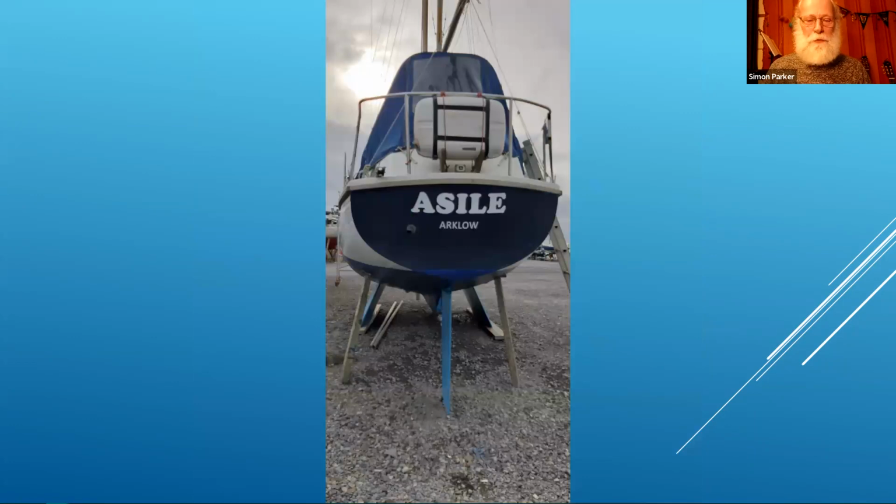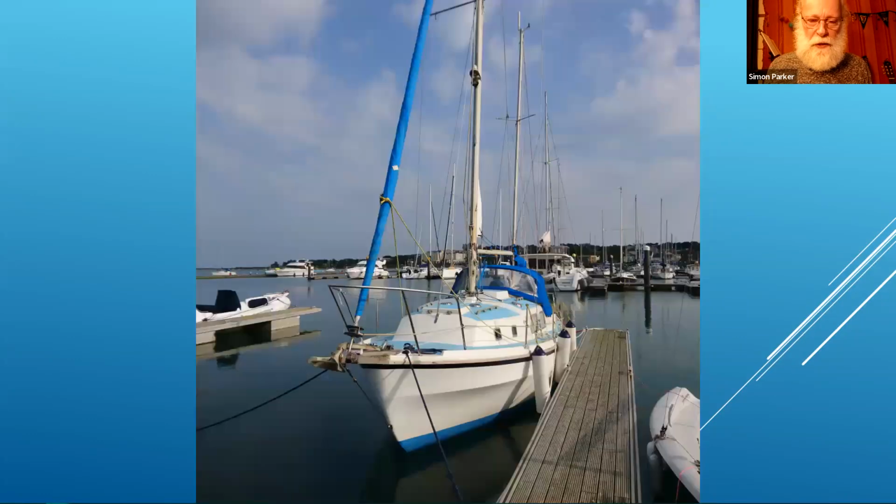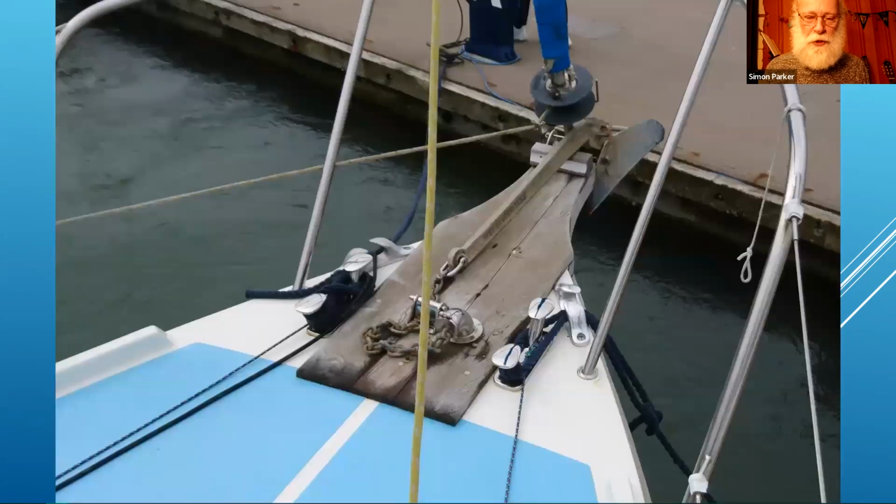We got the name on the back for the first time ever, so she can be identified. And this is what it looks like indoors, inside now, after all the inside work. Launched in Malahide. Some new canvas all round. That's a new mizzen cover, new cover for the helm seat. All looking very spruce.